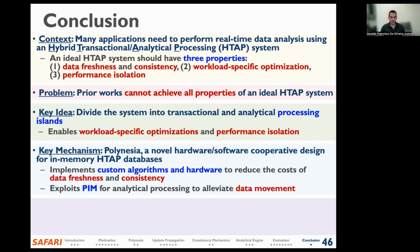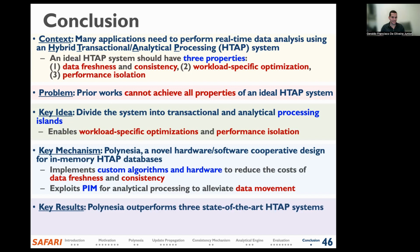We extensively evaluate Polynesia against three state-of-the-art HTAP systems, and we observe that it increases transactional throughput and analytical throughput by 1.7 times and 3.7 times on average, and reduces energy consumption by 48%.